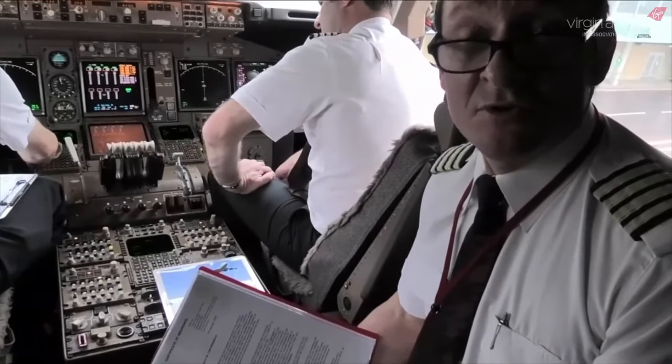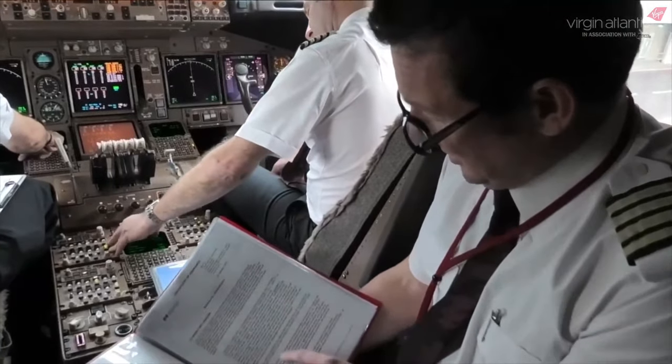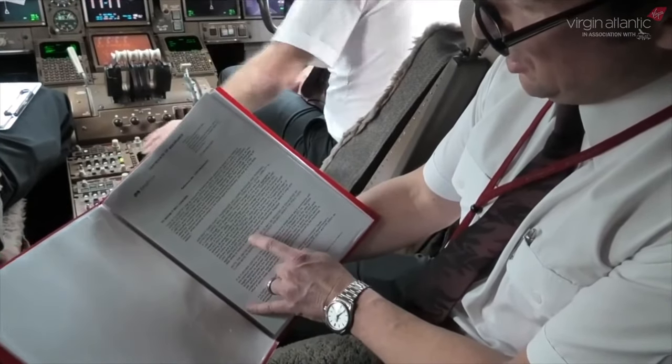Some of the documents, and make sure that it's basically MOT'd and insured and all that sort of thing. This is the insurance certificate, which shows that we are insured for $2,000 million.